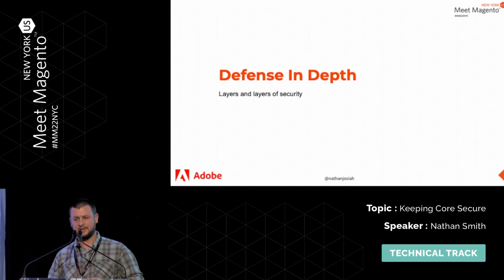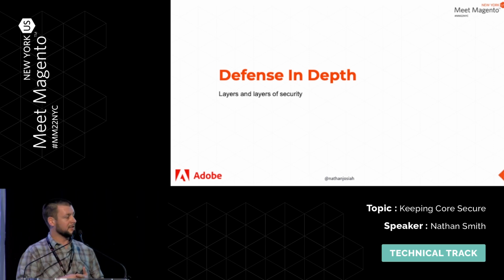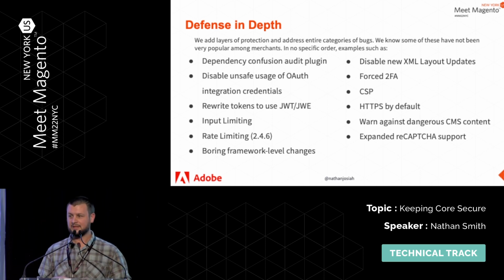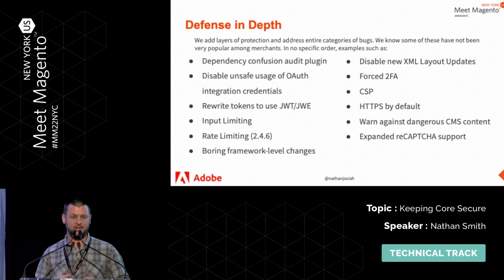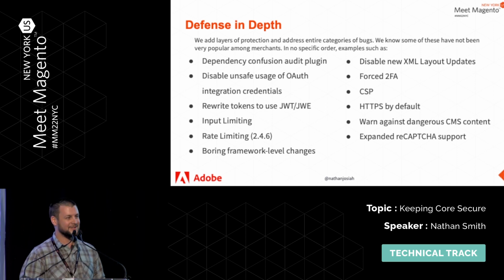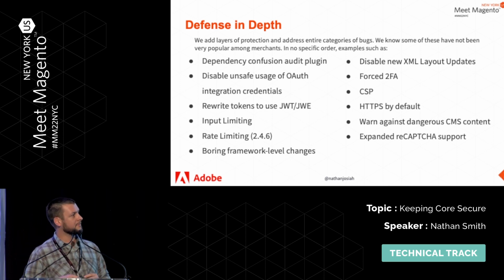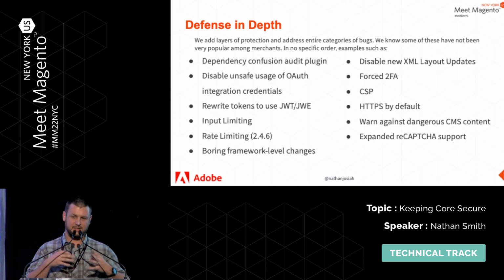In addition to vulnerability fixes, we also do a lot of defense in-depth work, which is layers of security beyond just the bare minimum to solve the problem. Many of the things on this list have probably caused some of you some troubles in the past, and they were all made with very good reason. I know that the 2FA change in particular was just wildly popular among the community, and so sorry about that, but that one was a must-have. But yeah, there's a lot of things on this list, and this is just a small list of examples. These are more like feature-like changes, but the defense in depth is not usually fancy new features like that.